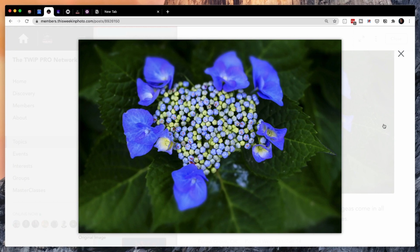Right. And just as a good lesson, put this in your thought bag: when you walk up to a subject, okay, I've walked up to it. Here's how I'm seeing it. If I just bring my camera to my eye, that's what anybody could do.